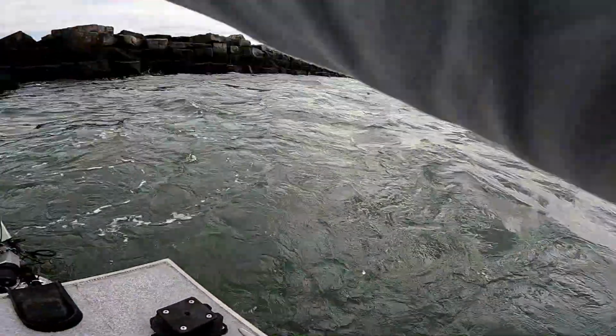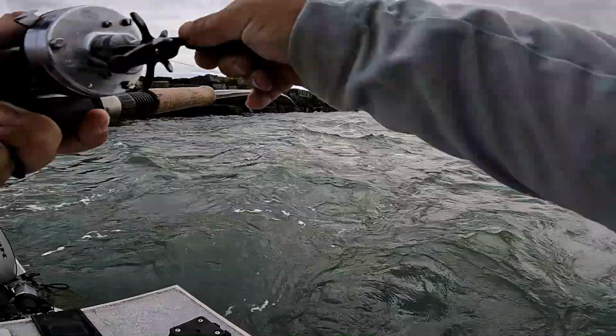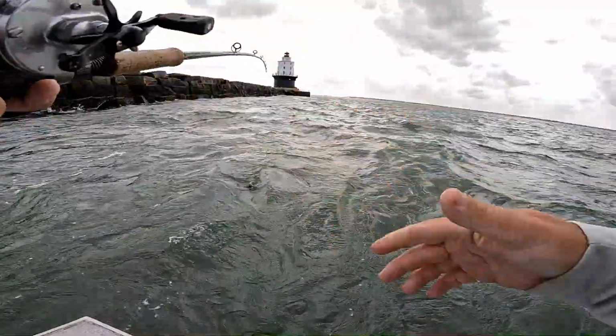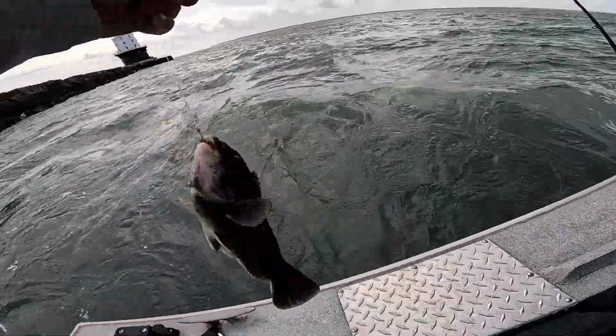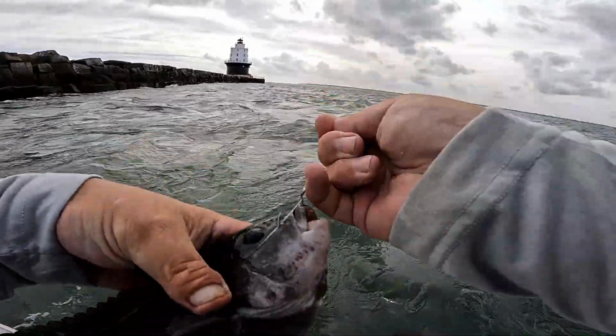I'm fairly certain there's still a fish on there, guys. Oh, looks like we got her free. Do we have one on? And we do. I was patient. He took me right underneath the rocks. But it looks like 6 ounces is the deal right now.